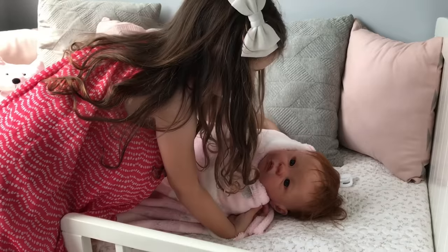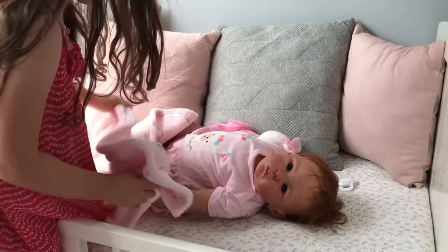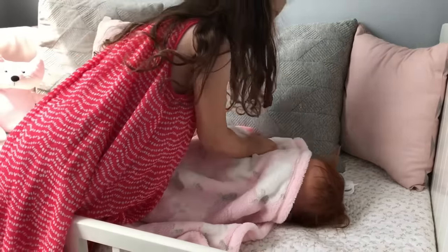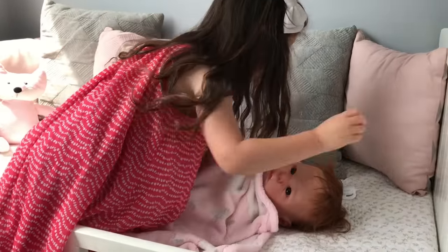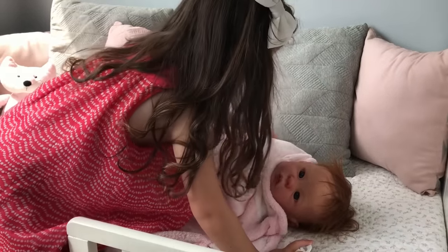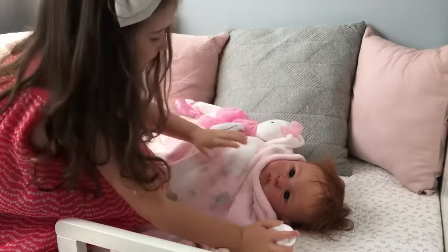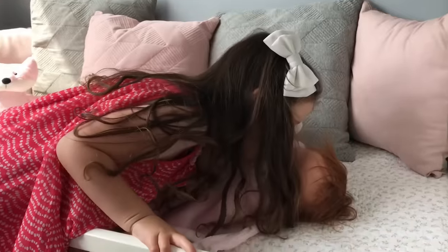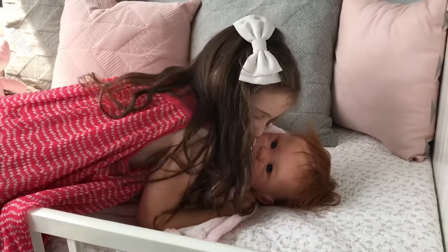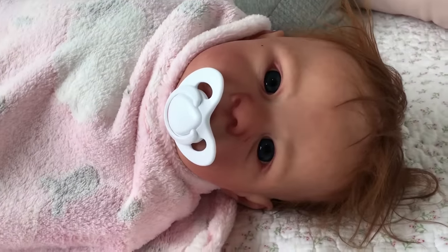Whoops. There goes her dummy. Going to put her dummy back in? It's over the back there, over the back. Can you see it? There it is. It popped out, didn't it? Yeah. It fell out. Is she nice and warm now? Yeah. You going to give her a kiss and a cuddle goodnight? And we'll see her in a little while when she wakes up from her nap. Yeah. Good night, Natalie.